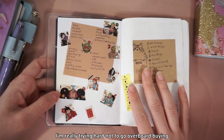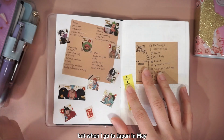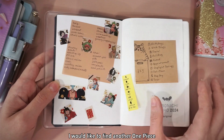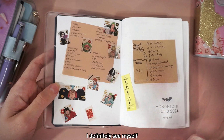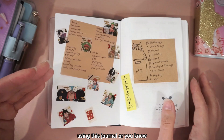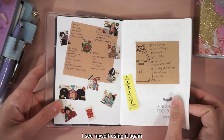I'm really trying hard not to go overboard buying washi tape and stuff like that, but when I go to Japan in May, I would like to find another One Piece washi tape because I would like to use that in here. I definitely see myself using this journal again, since they do a One Piece collaboration every year.